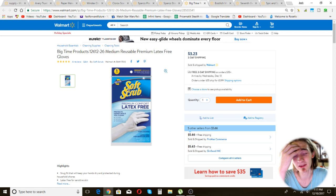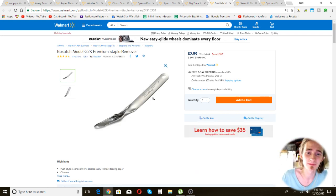Gloves, I sold 4 packs of 100 pairs of gloves, so 400 gloves, and it cost me like $45 to fulfill the sale, and I got 96 bucks from it. So that was a pretty big one.